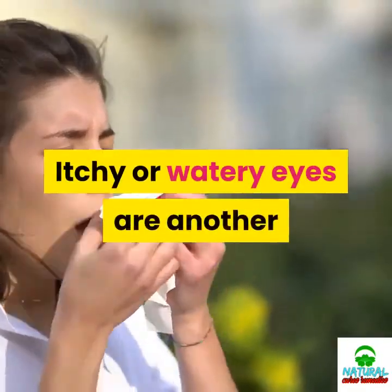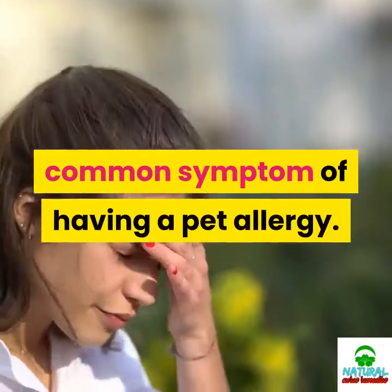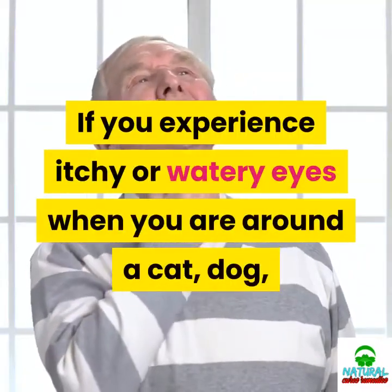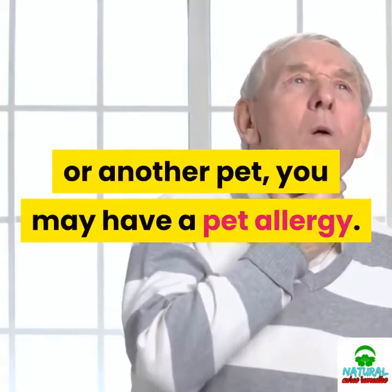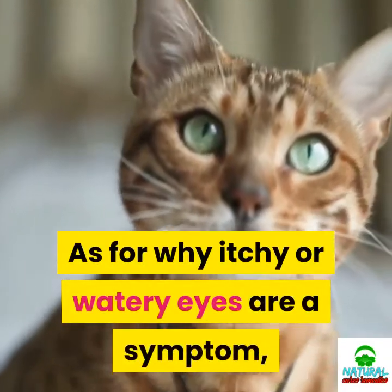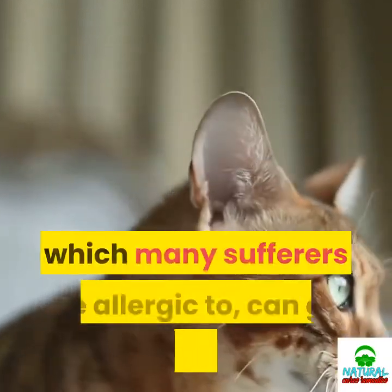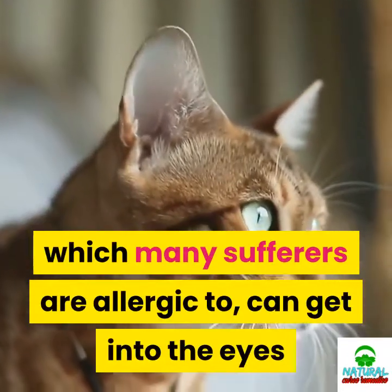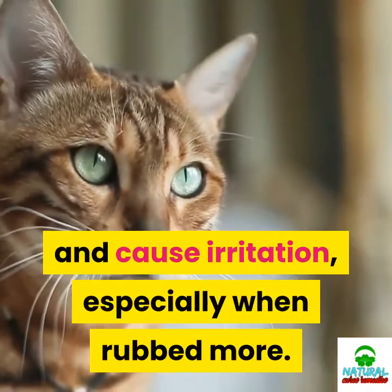Itchy or watery eyes are another common symptom of having a pet allergy. If you experience itchy or watery eyes when you are around a cat, dog, or another pet, you may have a pet allergy. As for why itchy or watery eyes are a symptom, it is because the pet dander, which many sufferers are allergic to, can get into the eyes and cause irritation, especially when rubbed more.